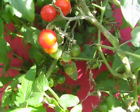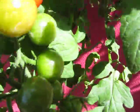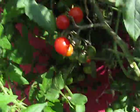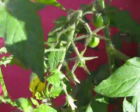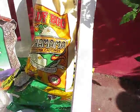Look at those guys. There's more down here. There they are. Those ones are getting ready. Yeah, some more tomatoes, little flowers. So those guys are doing pretty good.